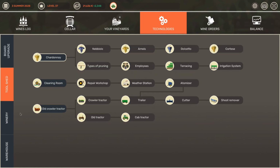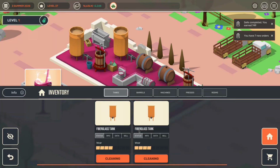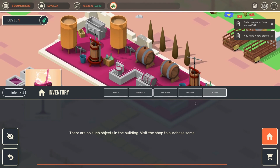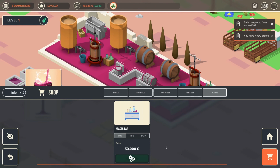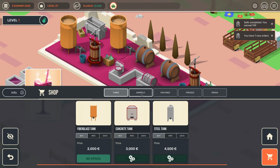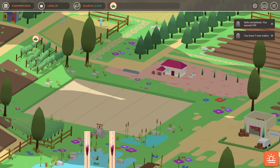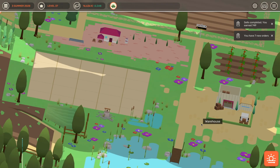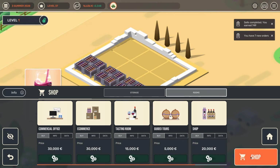I think a cleaning room might be worth getting, actually. I'm going to just spend 5 grand on it. And then we can sort that out using the cleaning room. Where do you find the cleaning room? Do I have to buy it still? The yeast lab. Ooh, that's interesting. Tanks, barrels, machines, presses. Maybe we need to get improved presses or something, actually. Oh, there's so much stuff. Damn, I didn't realise there was as much stuff in the shops and that.